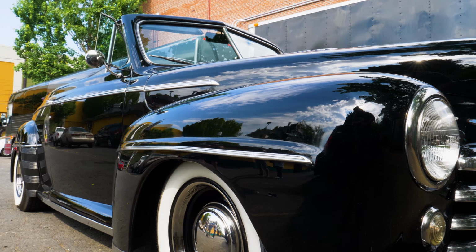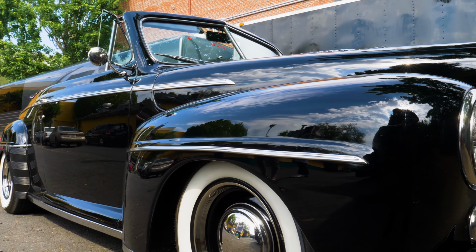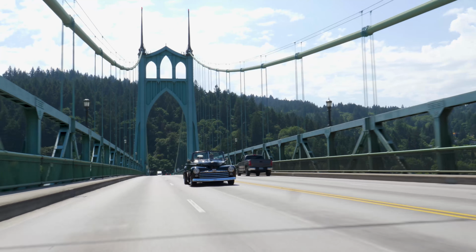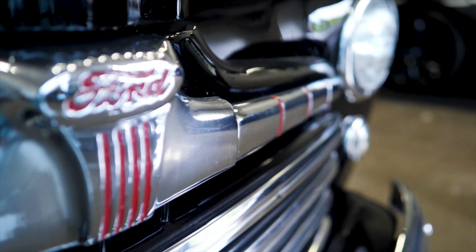This is one of those cars that just screams drive me. On a day like today, all you want to do is just rip the top off, jump in this thing, and just go cruise around. And that's exactly what we're going to do.